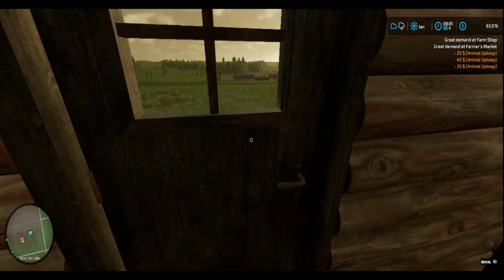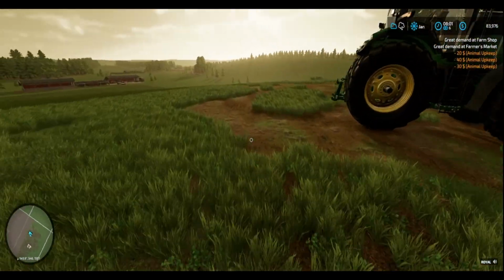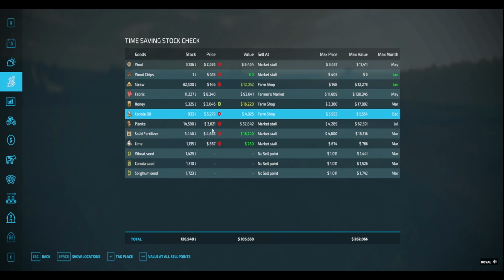Okay, so we sold a little bit of animals there. Not too bad. We're back up to $83,976. So we're looking pretty good. Let's go ahead and check and see what we got for planks. Yeah, we got a lot of money in planks to sell. So let's go ahead and get that done. We got quite a bit of honey as well, too, to get sold. And it looks like we have some more fabrics. So really looking pretty solid here.